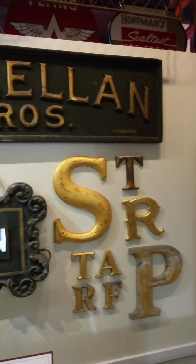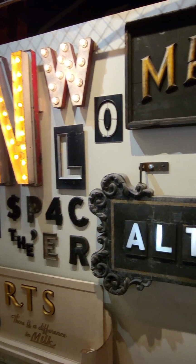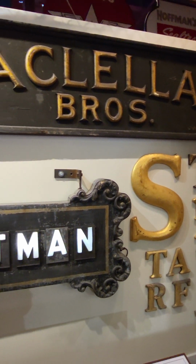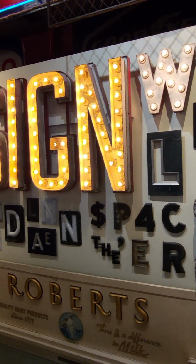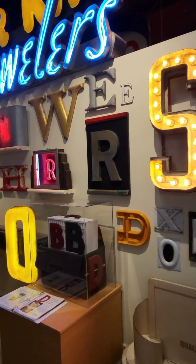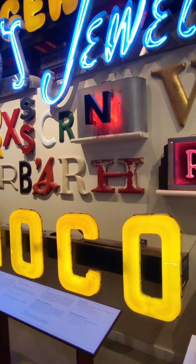If you look right here, these are some of the oldest signs inside the museum. Originally a lot of these signs were hand carved, and a lot of them are not around anymore because of how wood deteriorates. But as we got further into the light sign era, our pre-neon and post-neon eras, we started to see how the letters changed, and we were able to keep a better record of them.